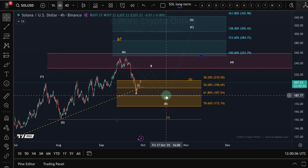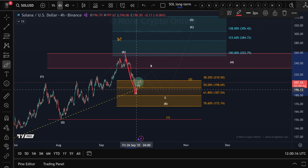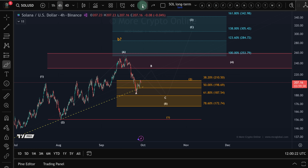I think at this point, a broader wave B, as shown here on the chart, is likely. So for example, that this initial move down was just the A wave. We're getting a B wave bounce and then a C wave down, and then we can go up. I think that is at least likely. Why? Again, not just an assumption.